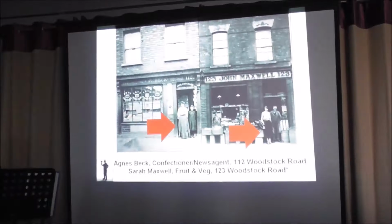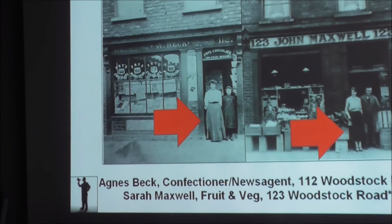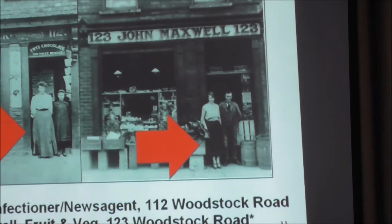Now, see the way the skirt length is shortened? So the one on the left is early 1900s, before the First World War. The one on the right is probably about the 1930s. And the one on the right, of course, that's a lady called Sarah Maxwell.